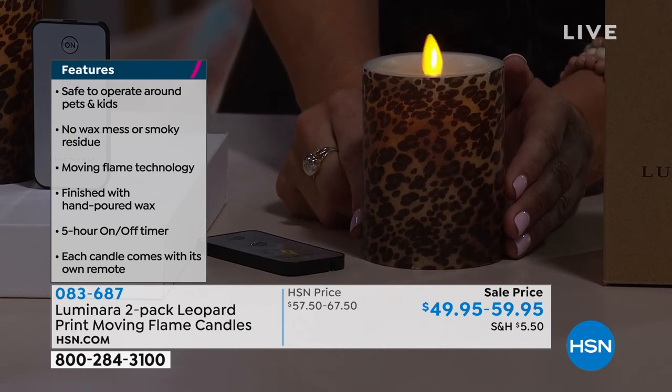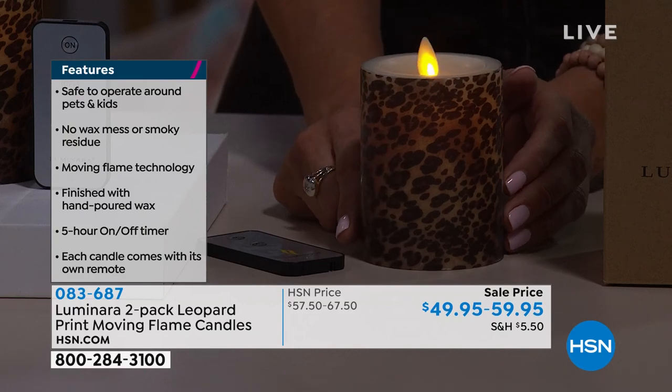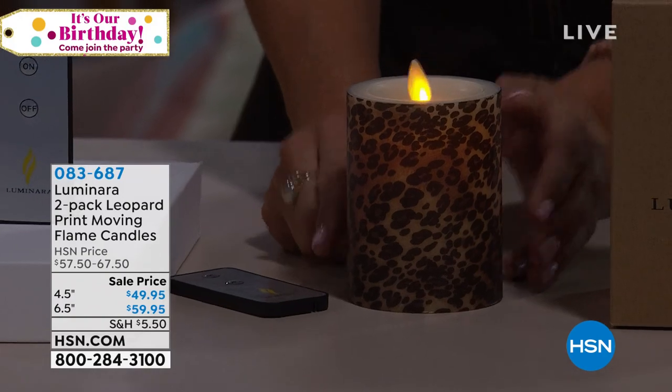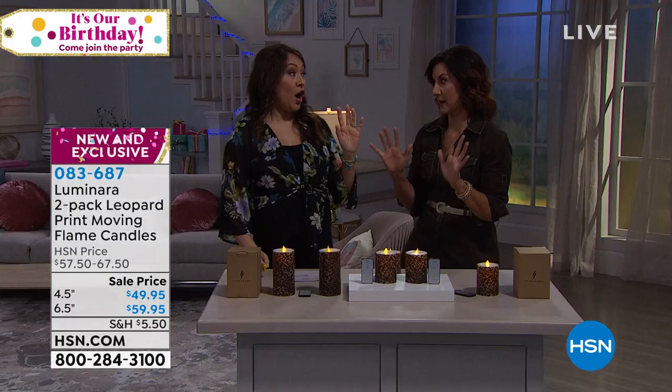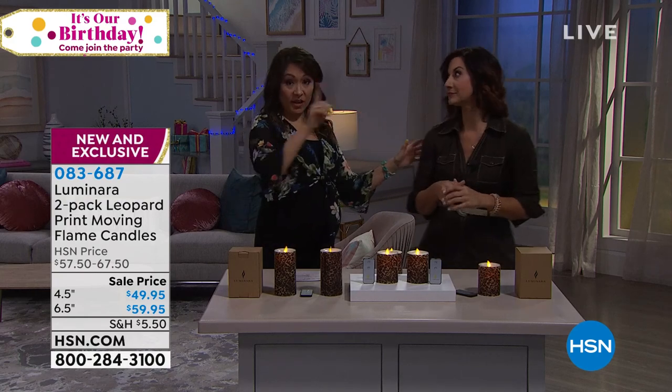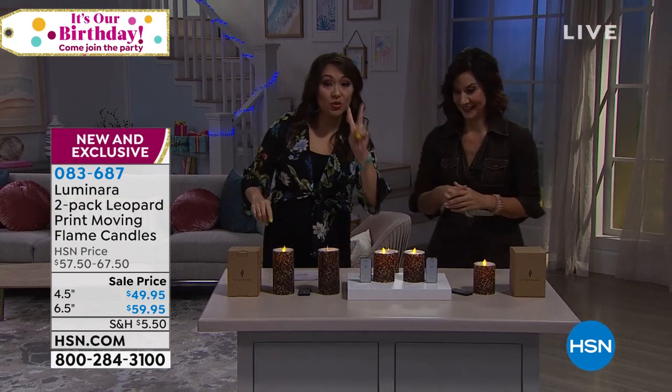You will see the difference. You will feel the difference. This is a beautiful candle that out in the marketplace, a Luminara candle is so expensive. Please look it up and you'll see what I'm talking about. And as Rebecca's telling you that, I want to remind you, you're getting two.